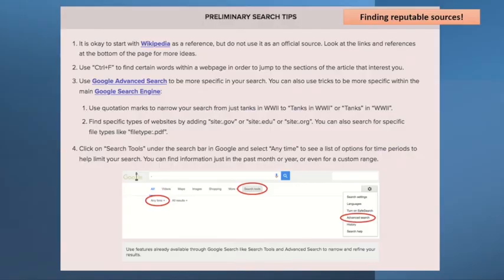So getting started on your research, you can start with Wikipedia like we talked about. When you get into an article that you like, if you hit Control F, you can jump to the sections that are interesting to you. So again, if I find an article about Edgar Allan Poe and I want to know about his personal life, I'll search for the word personal, mother, father, children, wife, anything like that, and see if I can find the section about his family and personal life.